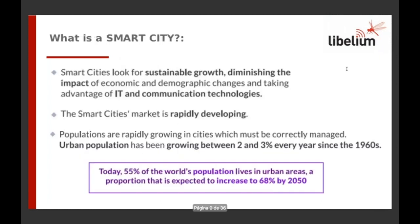Well, and now we focus on what a smart city is. A smart city looks for sustainable growth that allows it to adjust itself to any economic and demographic changes that it is suffering. For this, technology is key and a great help. We must know that over 50% of the world's population lives nowadays in urban areas and cities, and this is something that governments and industries need to manage efficiently and bring help with technology.